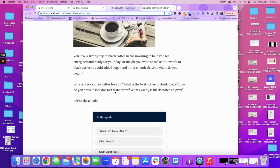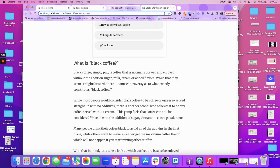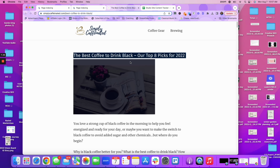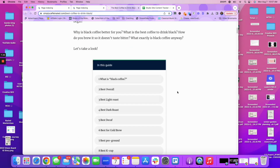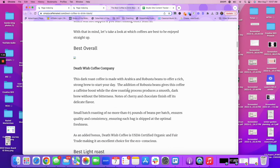So I've got my little introduction, and I even have a little guide, a table of contents here. What is black coffee? Now, is there anything in here that tells you up at the very top what the best coffee to drink black is? I am not answering this question in the very first part here. Therefore, this is not user-friendly. Okay, we've got the best overall, the best light roast. We really break it down here, and that's all good. But we're not answering user questions.